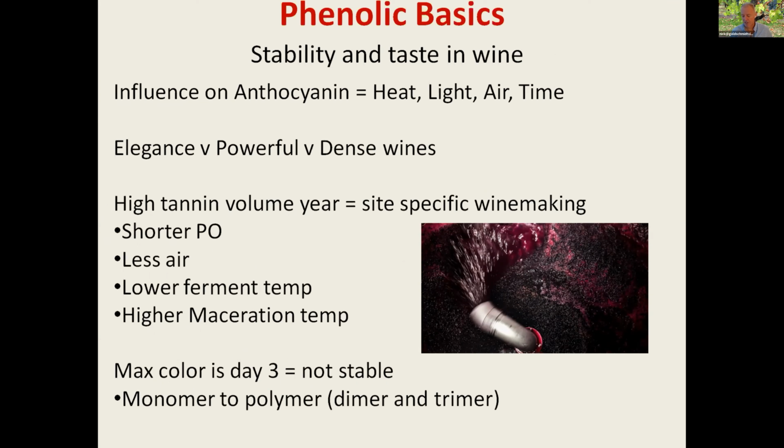And of course, therefore, I extract them completely differently. And this is where site-specific winemaking comes about. So if you have a high tannin volume, which we do when we have smaller berries, I obviously extract the wines less: lower fermentation temperatures, shorter pump overs, less air. A great example would be here in Colchagua in Chile, where we have a lot of dry tannins that we have to deal with.